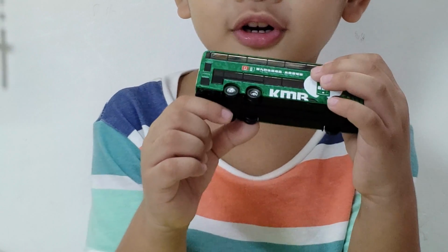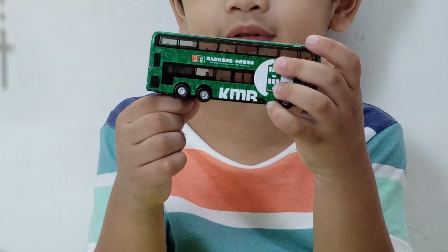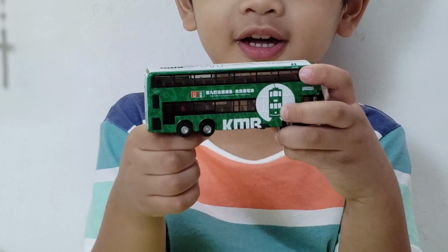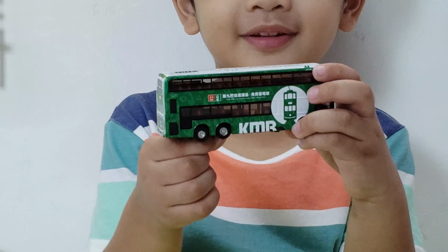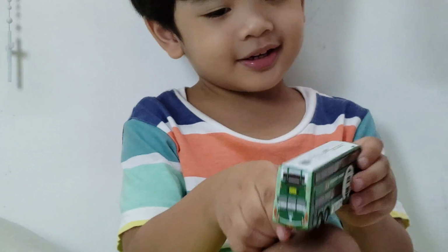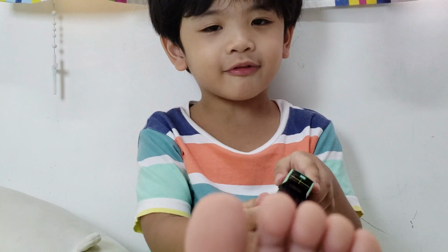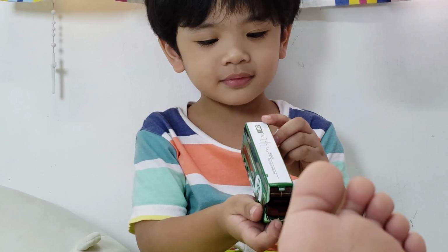It's Hong Kong with a bus, Hong Kong library, like a tram. A dress like a bus. That's right. And a tram. That's right. Can you show me the front? Like, look at his mouth. Oh, I can see your foot here in the video.